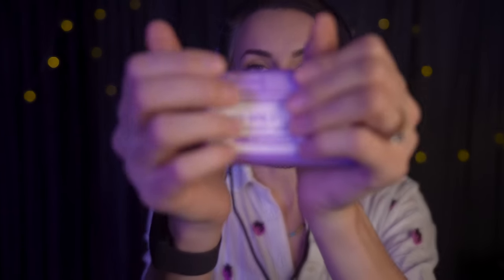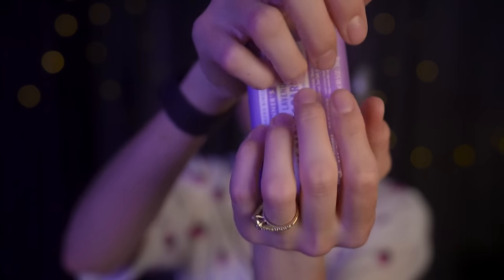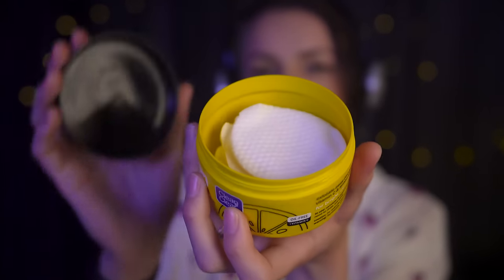Cleanse. We have a bar of soap and we have the lemon wedges. Any way you slice it, would you like the lemon slice?